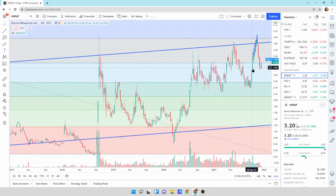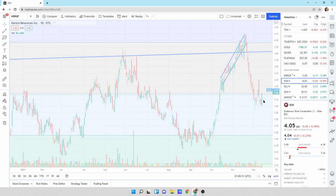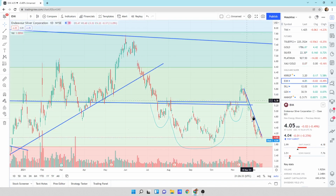Karora Resources looks like it's putting in a bullish engulfing pattern here. Zooming in, that's what this big green up day is today. So we pulled on back and we're putting in a bullish engulfing. Usually that means we want to head higher. So Karora Resources looks good. EXK is still in this pullback mode, but it's finding some support, hopefully, in this area. Back here, we got support underneath it at about 360, 370 or so.